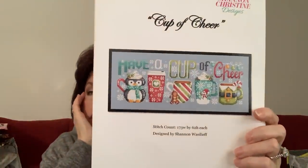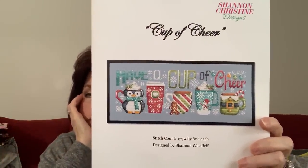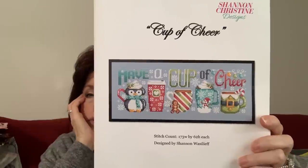I still have another Christmas one in there, or winter. This one is a Mania Start. Just started this. It's just in a plastic zip bag. I don't have any kind of project bag for this one right now. But this one is by Shannon Christine. It's called Cup of Cheer. I started this in Mania. It's one of my Mania Starts. I am stitching this one with the called for DMC colors, on a piece of Fiber on a Whim, 28 count Lugana in the color Corn Flower.